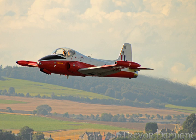Jet Provost T-5A, XW405, is on display at the Hartlepool College of Further Education, Hartlepool, England. A Jet Provost T-3A is housed at the Tillamook Air Museum, Oregon, United States. Two Jet Provost T-51s are on display at the Sri Lanka Air Force Museum, Ratmalana, Sri Lanka.